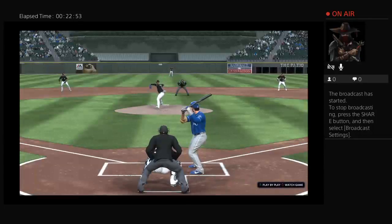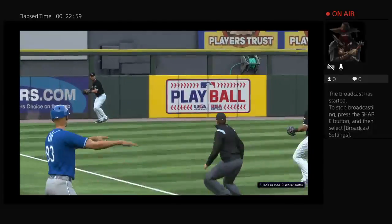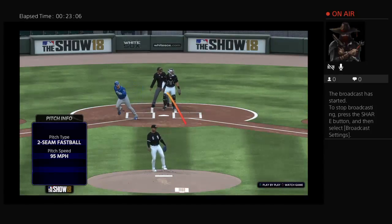When he started this game, giving up 3 extra base hits in the opening frame was not what he had in mind. He could still settle down and turn things around on the mound, but the way it's going right now, this has the makings of a start he's going to want to forget.